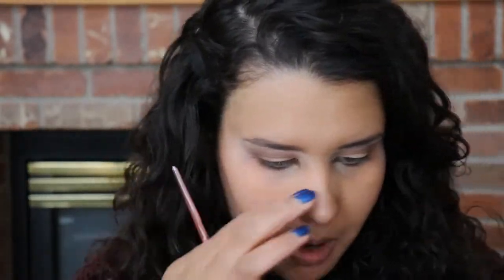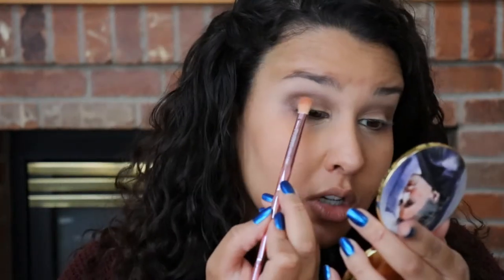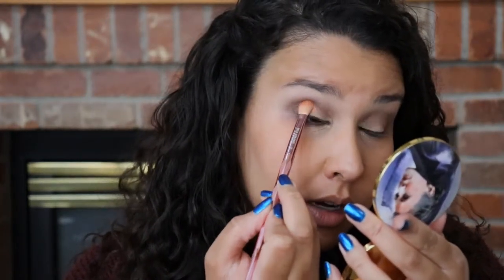I'm now going to take a flat blending brush. This is my Jeffree Star JS6. And I'm going to go into this shade, shade 3 from the palette, and take it pretty much all over my lid. So I'm going to start by working it into the crease and then packing it on the lid. This is going to be the main color I want for this look. And just start by packing this right on the lid.